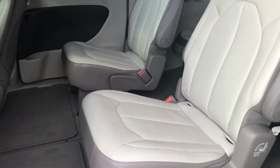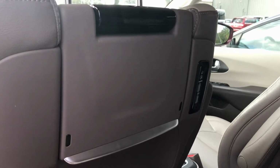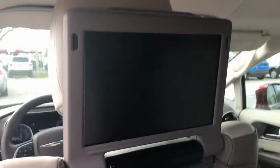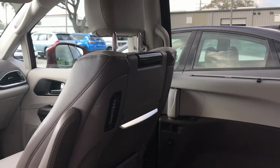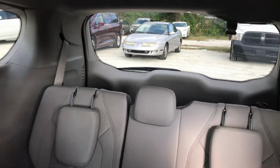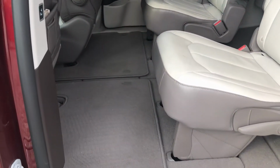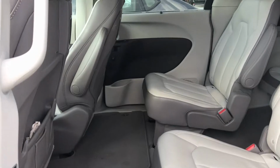On the back seat it does have buckets, and on the back here we do have our 10-inch DVD players. So you have dual DVD players. Here's the one behind the passenger seat, and then you have seating in the third row for 3. And this is a complete Stow 'n Go, so all seats lay down totally flat, so you can get a 4x8 sheet of plywood in there.